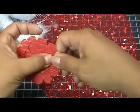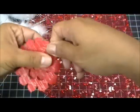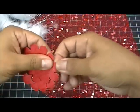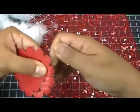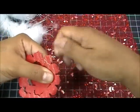Okay, so now what I'm going to do, I just use my finger to kind of bend these backwards, just like so. And you totally don't have to do this, it's just by choice. Hopefully that helps.